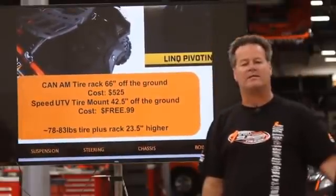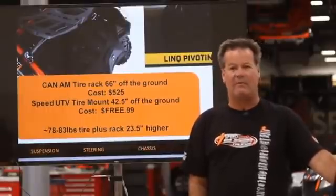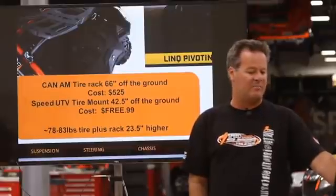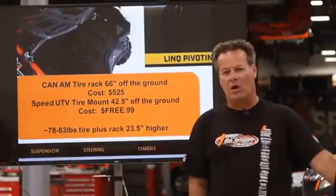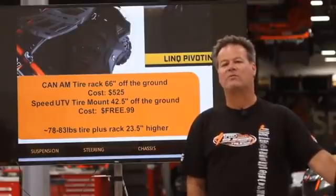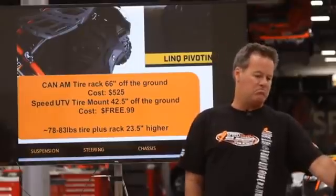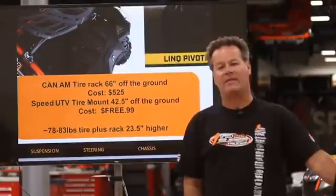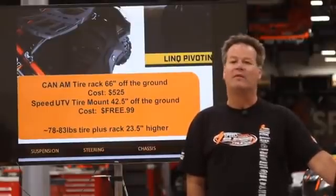One thing I want to tell you guys, there's a lot of things you're missing with the Speed UTV. Maybe you're just not understanding. Maybe we weren't clear enough when we explained it. But the spare tire on the Speed UTV is 23 inches lower. That means it has a 23-inch lower center of gravity of, let's say, 78 pounds with the tire rack and the spare tire and the studs and lug nuts and straps and all the stuff that you have to put on.